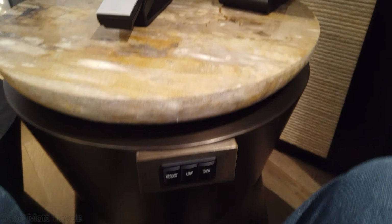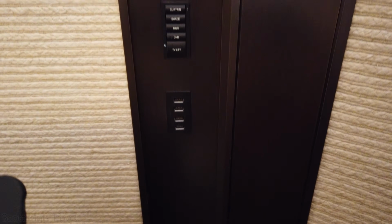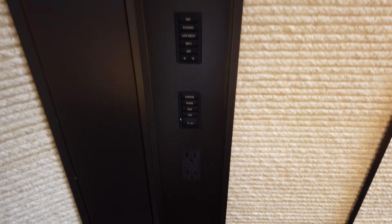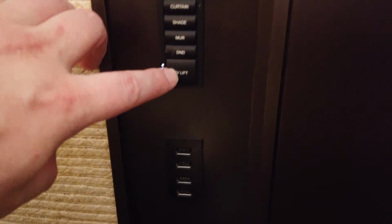Just in case the tablet isn't working or isn't immediately at hand, many of the controls are duplicated with actual buttons behind the bed. That's also where you'll find not 1 but 4 USB Type-A sockets for charging. Though weirdly that's only on one side of the bed, the other has only standard line voltage receptacles, which this side lacks. The TV can be raised and lowered using the tablet or the buttons, and the room looks even more elegant without the TV blocking the mural.